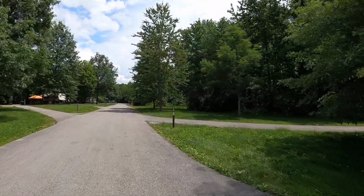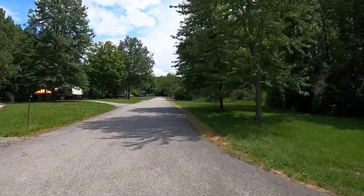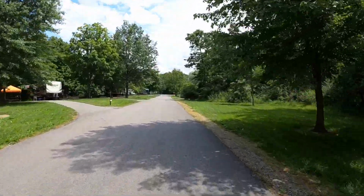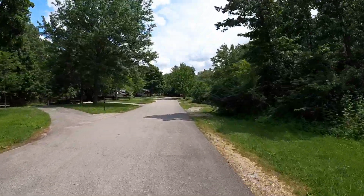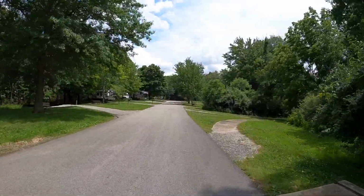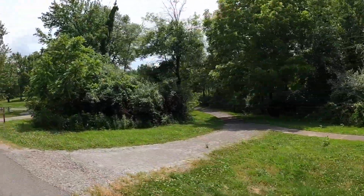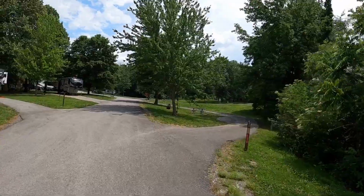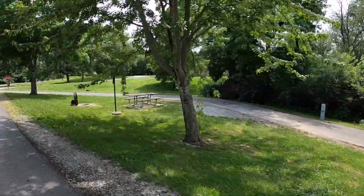Site 50, the next one. Looks like a little walking trail there to get you to the shower house. Here's site 51, last one on the loop. It is a pull-through site.